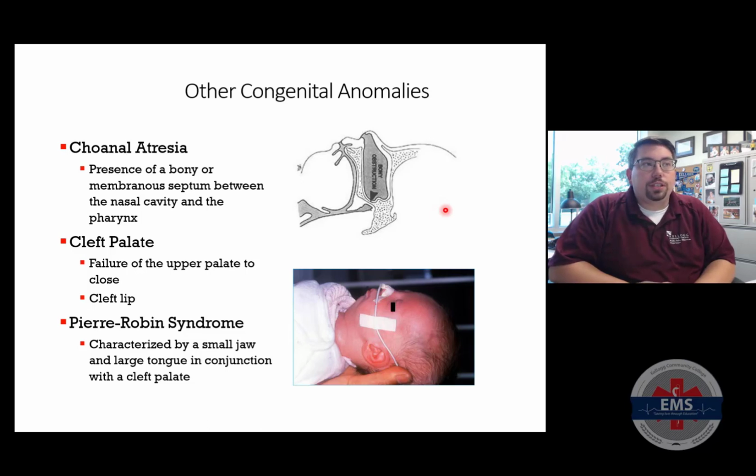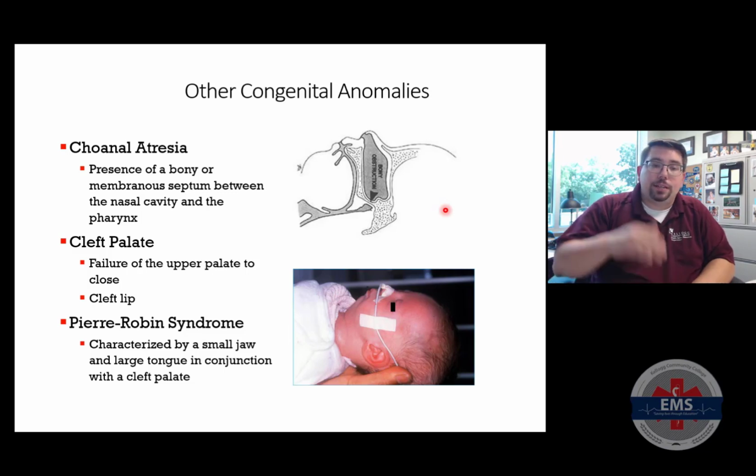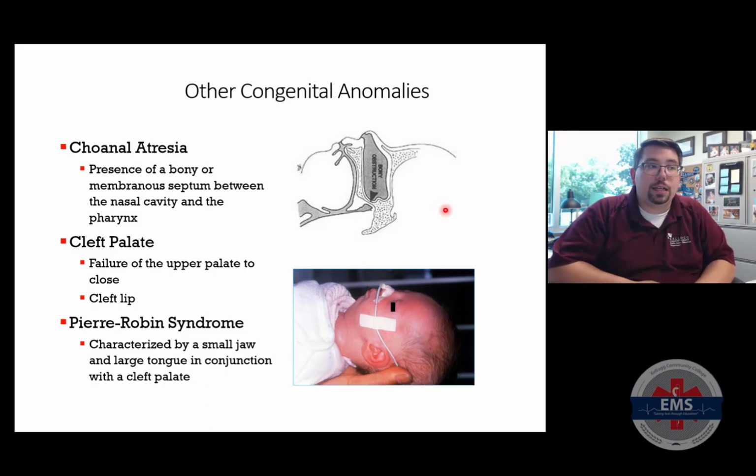Choanal atresia is another one that you can see, which is the presence of a bony or membranous septum between the nasal cavity and the pharynx. It makes it impossible for them to breathe through their nose, because the nasopharyngeal airway, or the nasopharynx, pardon me, is going to be impeded by that bony prominence. Cleft palate is where we have a failure to close the upper portion of the palate, or you can even have a cleft lip.